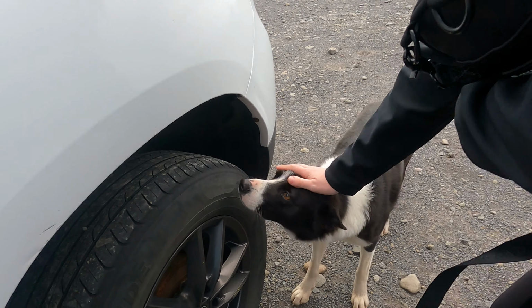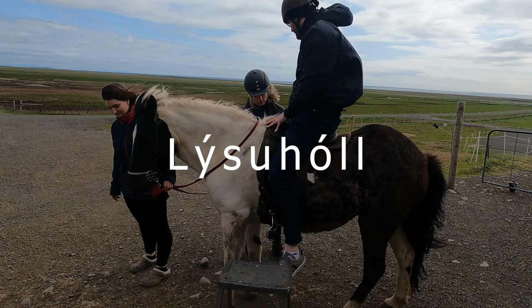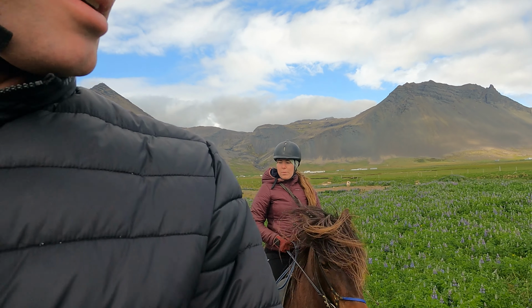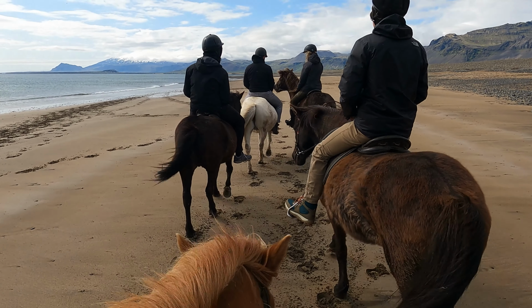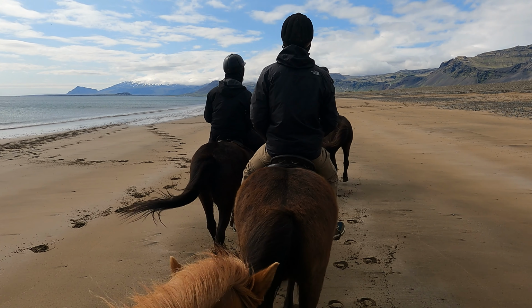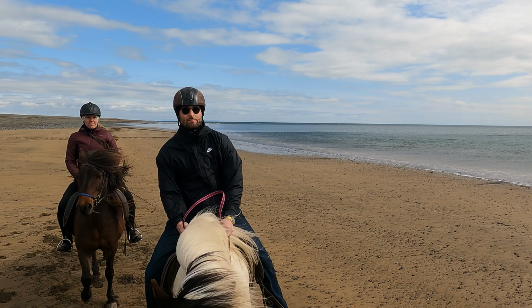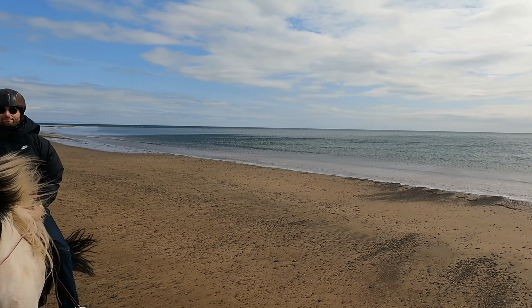Needless to say, Iceland has a lot of horse riding places, but we found this farm, that I will not attempt to pronounce, to be a beautiful, scenic place to ride horses. With the mountains in the background and the beach in the front, this is an experience that is well worth your time and money. Located only 2.5 hours north of the Reykjadalur hot spring, this is the perfect stop if you're headed towards the West Fjords.